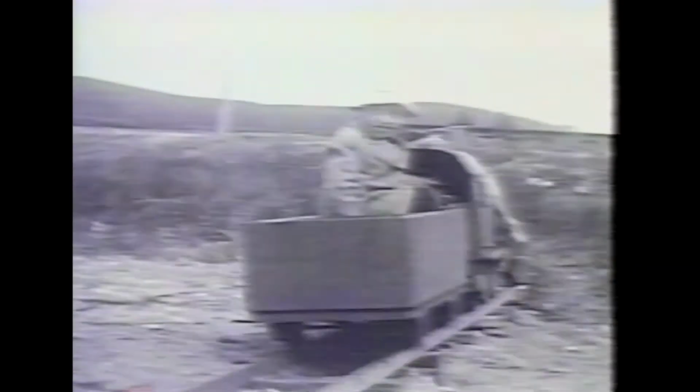I don't know what this is. I don't know if my grandfather built this or not, but it's a working miniature locomotive and coal car. My grandfather was very handy, very crafty. He might very well have made it. It obviously works.